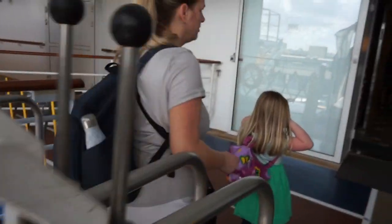Maybe somebody can help me out in the comments below. It still held a decent amount of people. I just would have expected it to be bigger on that big of a boat. Deck 5 is where it's at. You also enter on deck 5, if that means anything to you.